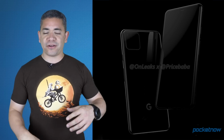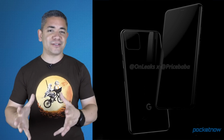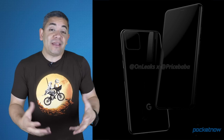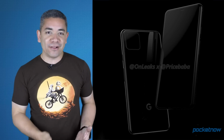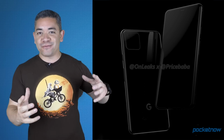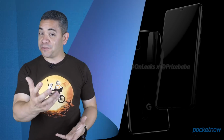And apparently there could be an on-display fingerprint scanner. Let us know in the comments. Do you like the side-mounted fingerprint design for the Pixel, or for any phone for that matter? Because I don't really mind it on the Mate 20 Pro because it's in the middle of the device. But these companies want to experiment with placing it on the side, which I don't understand why. We'll see what we get.